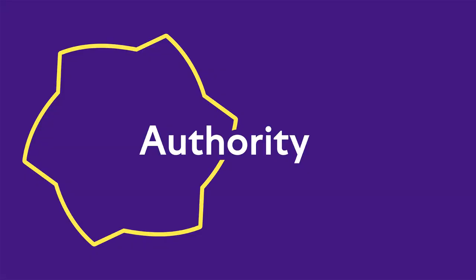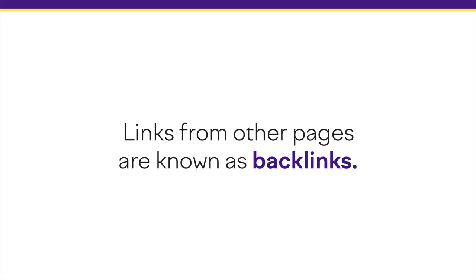The second of which is authority. Authority is just like it sounds. It's Google's way of determining if content is accurate and trustworthy. The question is, how does Google know if a page is authoritative? Well, they look at the number of other pages that link to that page. Links from other pages are known as backlinks. In general, the more backlinks a page has, the higher it will rank in Google. In fact, Google's ability to measure authority using links is what separates it from old search engines like Yahoo that came before it.